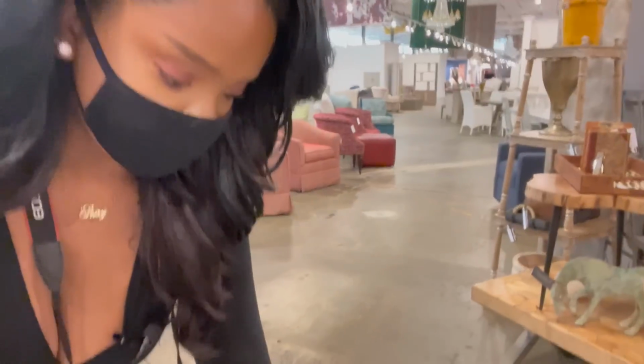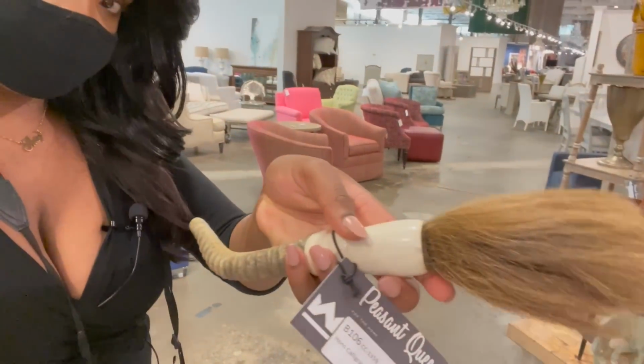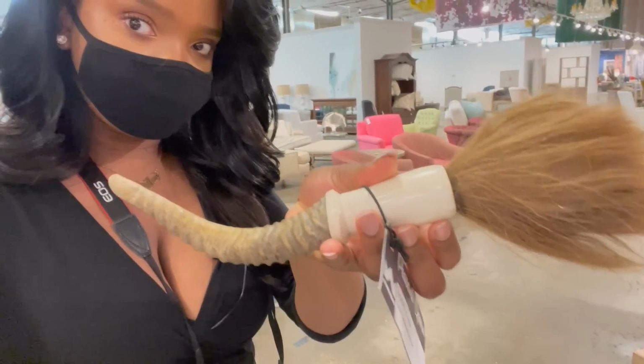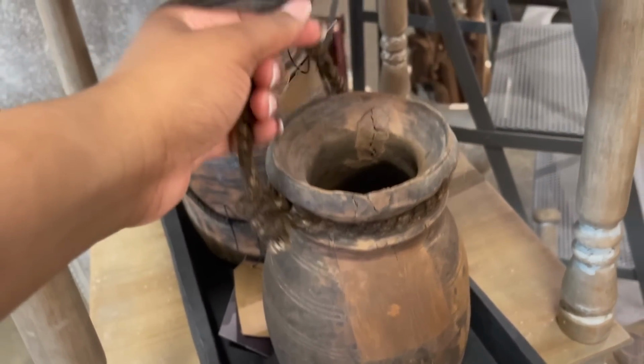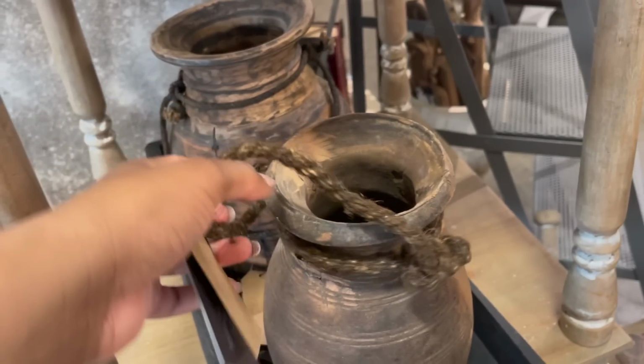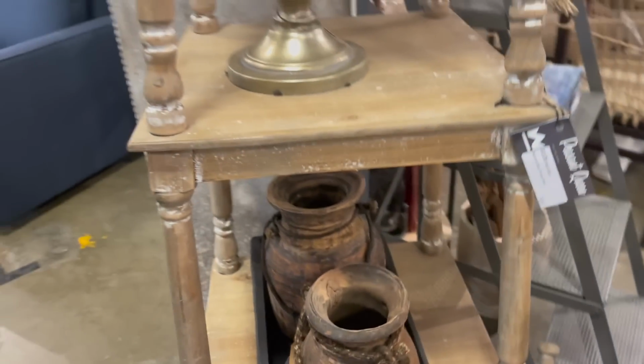I do love this. It's another calligraphy brush. And this one is $70. It's really nice. I love these vessels. These are really cute. Right? I want to get those for my book. Really? Oh, you already saw them? Yeah, I've seen them a couple of times.